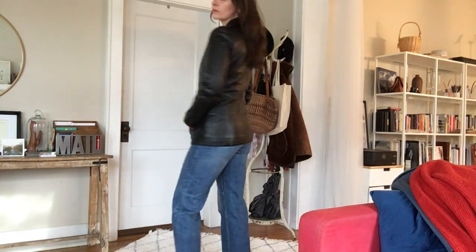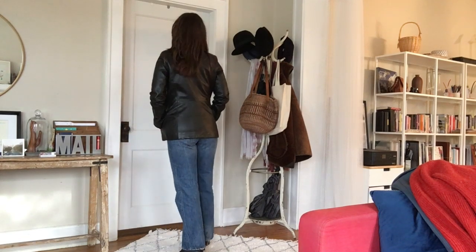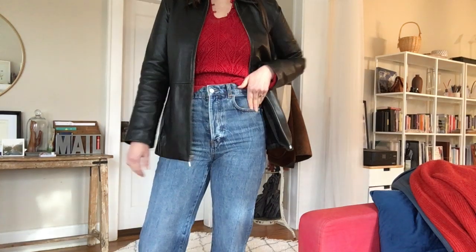Plus, if you're curious about the square-toed shoes, I highly recommend them. Just make sure you stick to your size. And if you're curious about the jeans I'm wearing, check the description box below for the details.